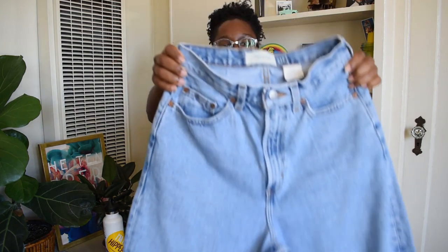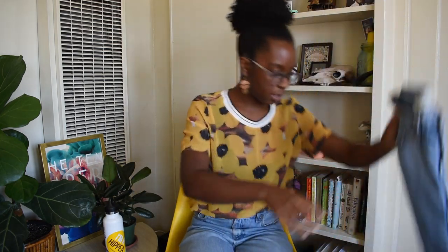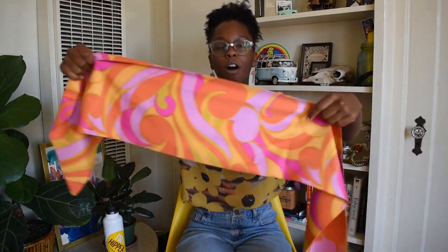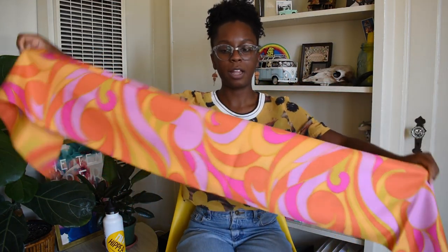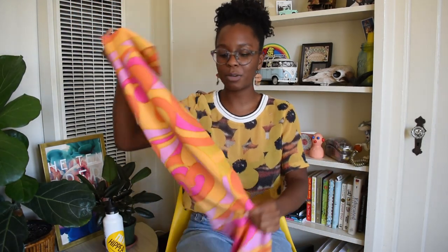The style is their reverse style, so you kind of see what they look like when I tried them on, but I feel like they're more of a wider leg. So I'm going to pair these with this scarf I got, also from the Silverlake Flea Market. I love it because of the color. It has a very 70s, 80s feel to it, which I love.